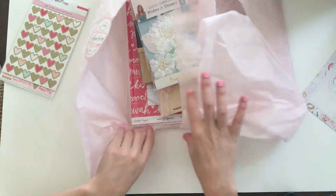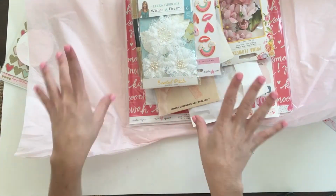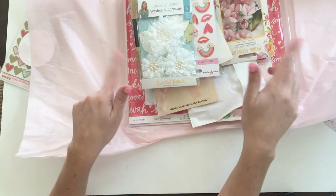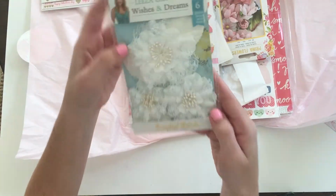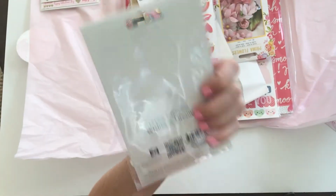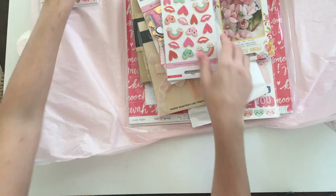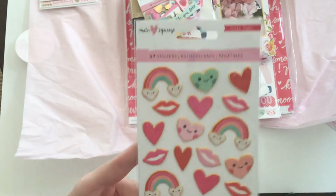Okay. Oh my gosh, look at all this, you guys. I'm not sure if this was just the giveaway, but like I said, I think this is what you would have got if you had bought the subscription box. So I'm gonna go through it all. Okay, look at these white Chablis flowers. Look how pretty these are. Pack of those by Lisa Gibbons. I've never heard of her, but I'm new to this craft world, so forgive me. And then these Crepe Paper puffy heart stickers and little rainbows and lips.